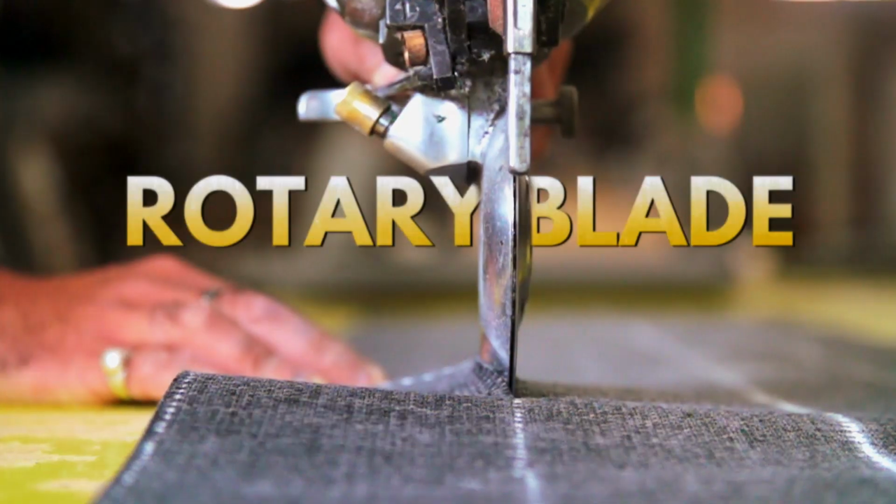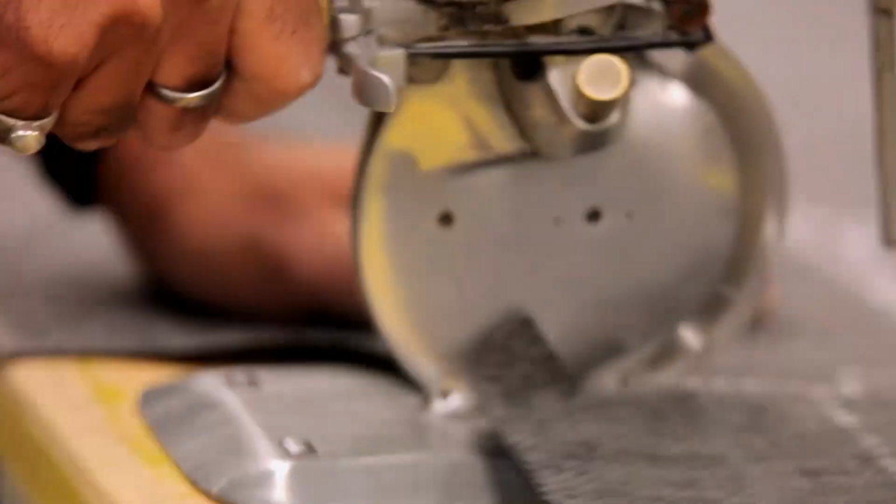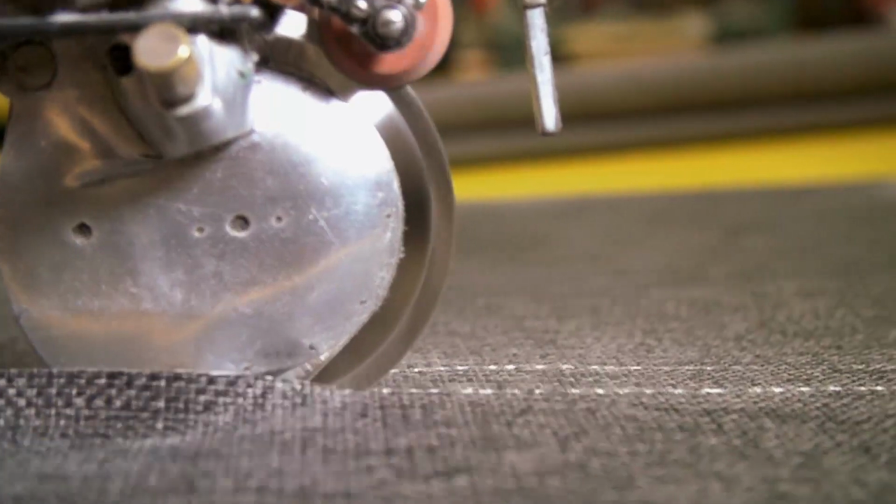Yeah, that's a rotary blade, and it's used because it can cut fabric on a curve. The Evelyn sofa is comprised of about 27 pieces to make all the covers, cushions, and trim.